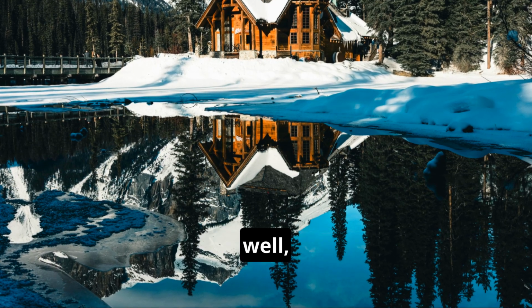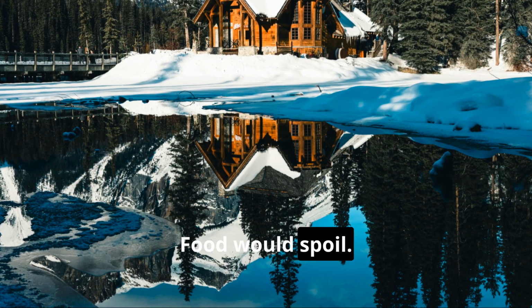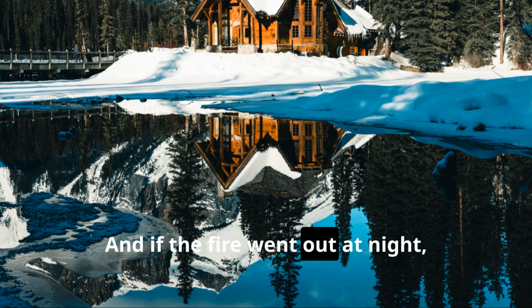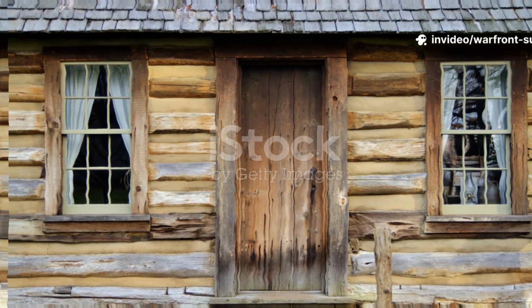If fuel ran out, everything failed. Water would freeze, food would spoil, and if the fire went out at night, that could mean death by morning.